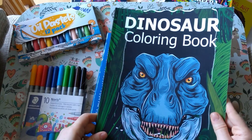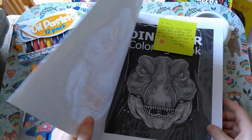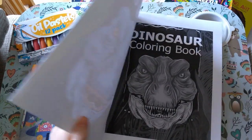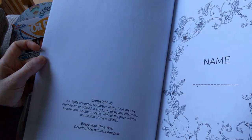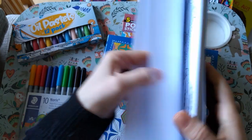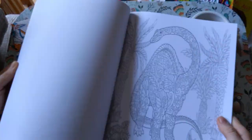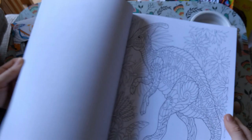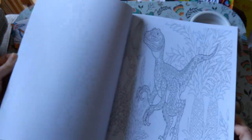She also sent me a dinosaur colouring book. She knows me so well. Of course it doesn't say who it's by. Why would it say who it's by? Really cute dinosaur pictures, some of them a bit zen doodly. So yes, I shall have fun with this.